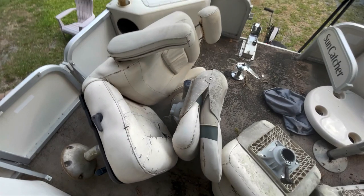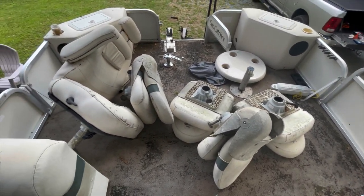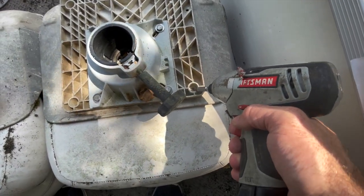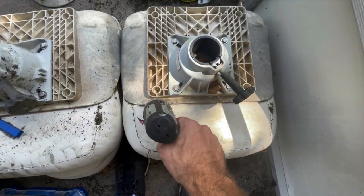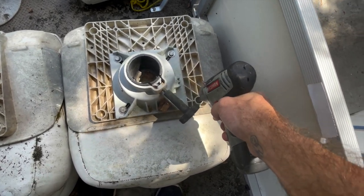And I'll put this over here, oopsie. Put this over here, like so. And now I have my chairs, ready to take the bases off. Okay, now because the stainless steel hardware is so expensive, like the screws and stuff, even though I'm discarding these, I'm gonna save as much as I can, but try and get it out.